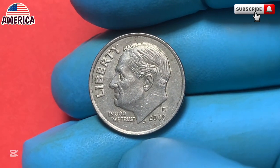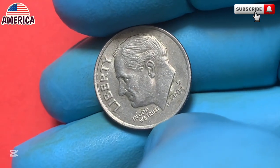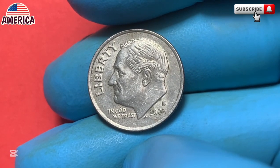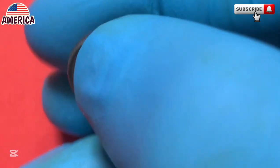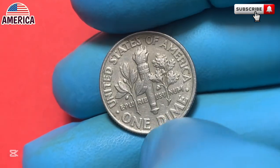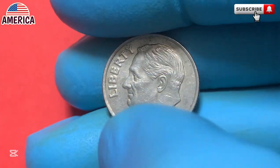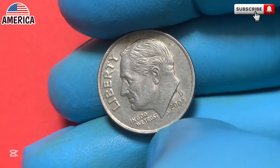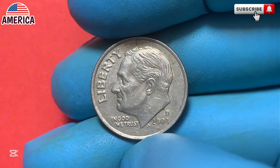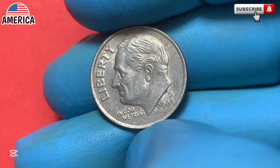And, as always, it's a good idea to have your coins professionally graded by a service like the Numismatic Guarantee Corporation, NGC, or the Professional Coin Grading Service, PCGS. These grading services will assess the quality and rarity of your coin, which can help you determine its true market value. So, next time you're going through your pocket change or flipping through your coin collection, don't overlook that 2008 Roosevelt dime. You might just be sitting on a small fortune without even knowing it. Coin collecting is full of excitement, and you never know when you'll come across your next big discovery.